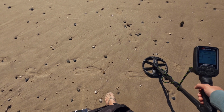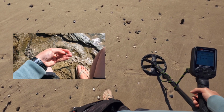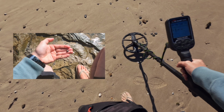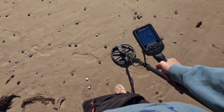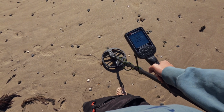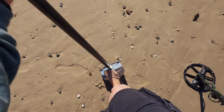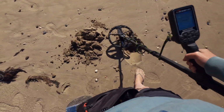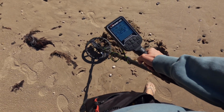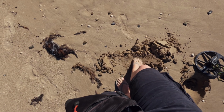Alright, first sand target of the day. Now I got a little squashed 22 caliber bullet in the rock crevices where I started out. I am mostly doing the sand today. And I've got a bit of a sketchy 20 signal. So a few grunts there. I might be able to disregard them. That may be ground chatter. It still doesn't sound too great.